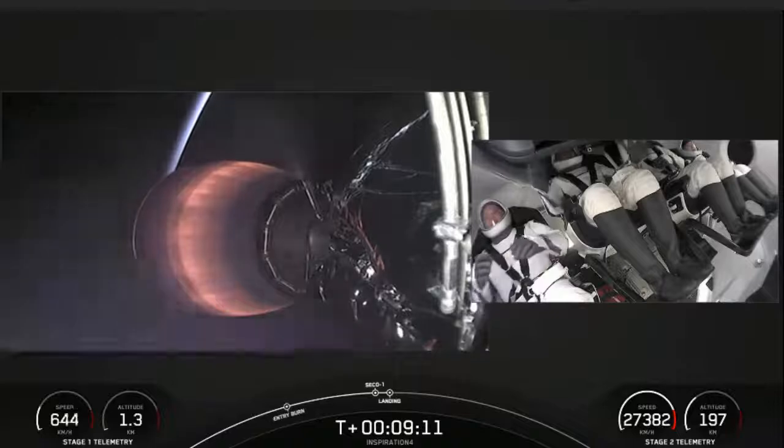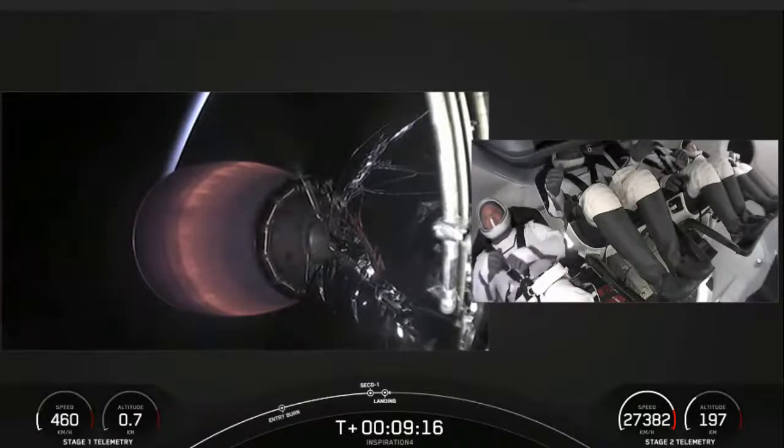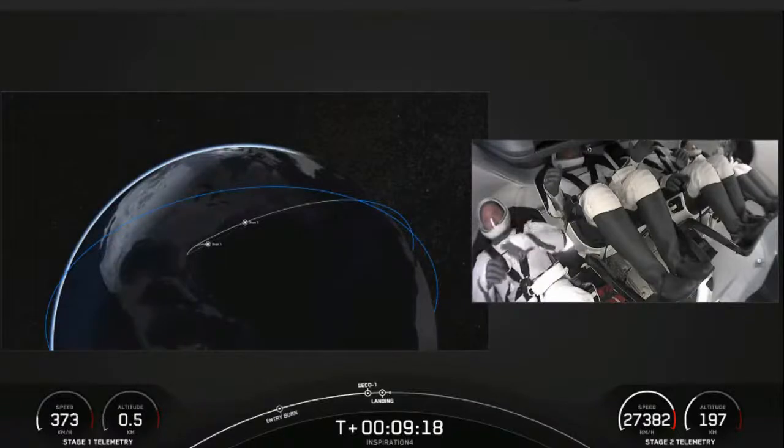Dragon, SpaceX, nominal orbit insertion. All right, good news there. Nominal orbit insertion. That's amazing news for Inspiration 4 crew.